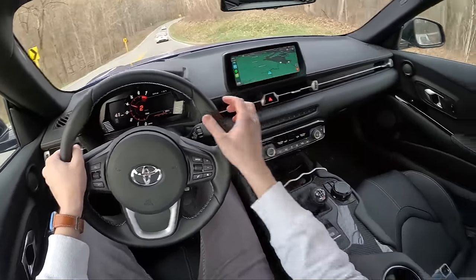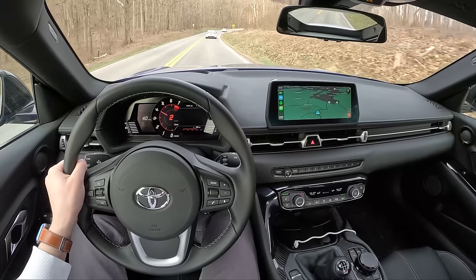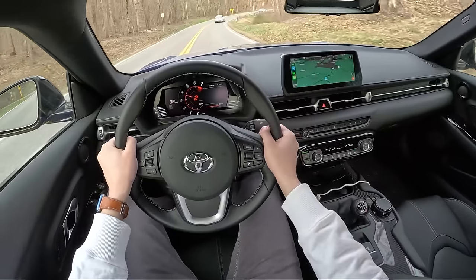Apologies for all of the things shifting back there. Also got my phone right here. I could probably do a better job tucking that in. There we go.